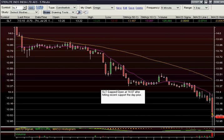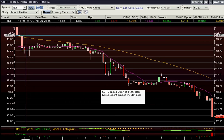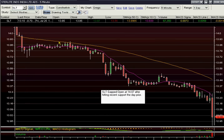And looking at the entire day here, you can see that it was. So when it did finally drop off into the third 5-minute bar, I liquidated 500 shares at around 13.82. So I took a little bit of profit, enough to cover the commissions and put a little bit of change in my pocket. And at that point, I lowered my stop down to around the 13.97 point where I had shorted it.